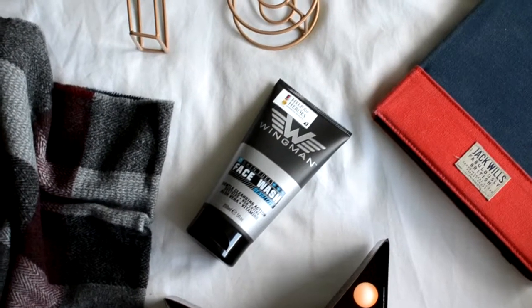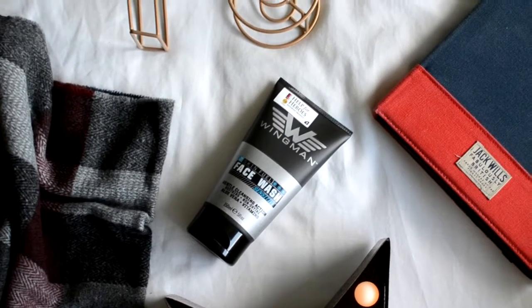Moving on to another face wash. Now this one is from a brand that I hadn't really heard too much about before, and I found it in Superdrug, and it's Wingman, and this is the Skin Fuel Face Wash in Sensitive. This is quite a nice face wash. It was really cheap and affordable. It was on offer, so it was £1 something when I bought it, but I believe it only costs about £3 normally, so it's really good.